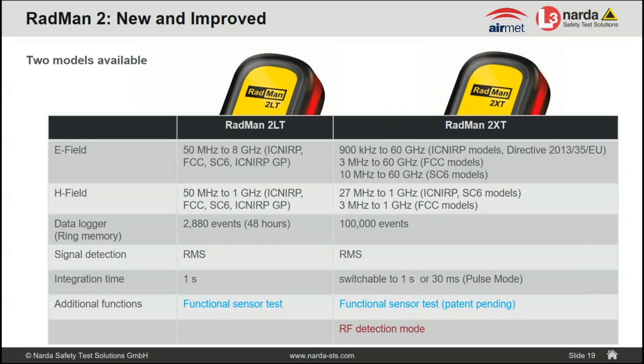That is in line with the standards. And other differences are not only the frequency range, but also the data logger, which is extended in the extended version. So instead of around 3,000 events, it will log 100,000 events. Signal detection is root mean square. And as a fourth differentiator, the XT version also allows a shorter integration time of 30 milliseconds.